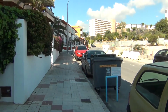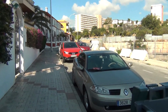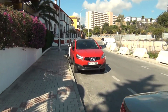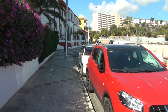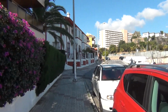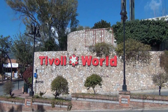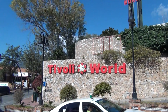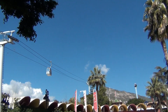It's Sunday morning and everyone has gone on a day trip that we didn't want to go on, and we are just walking up our street to get the bus so that we can go up on the cable car. We've just arrived at the cable car and we're now going to see if we can find where you get on. And this is where we're going.